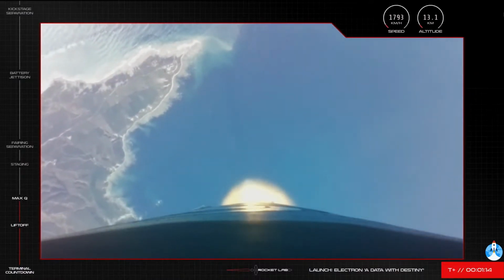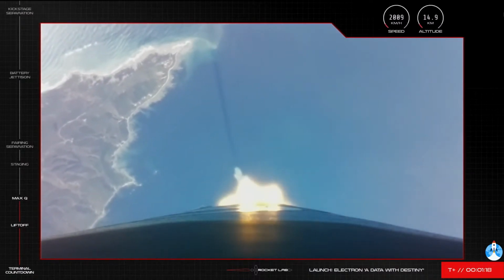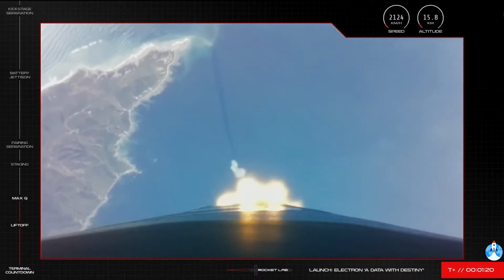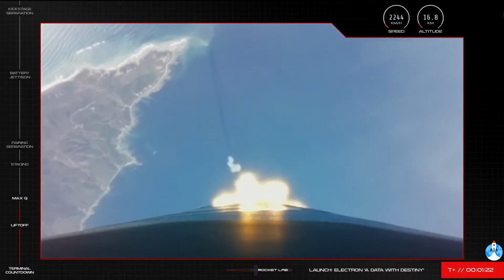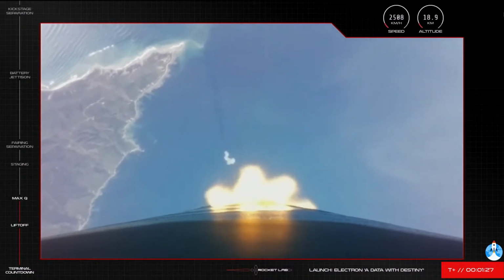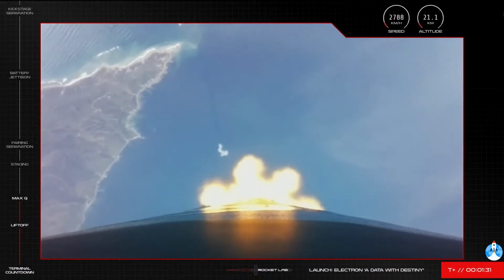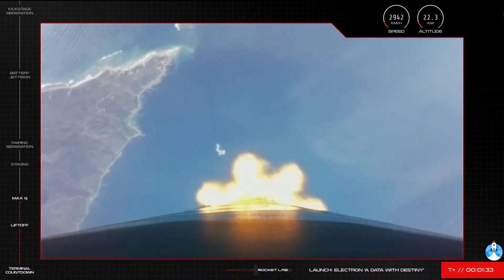Cleared max Q. There's the call out from Mission Control. Electron has successfully passed through max Q and is continuing eastward off the coast of New Zealand. The first stage's Rutherford engines are firing red hot and nominal as we come up to a vital sequence of events in the vehicle's launch procedure.